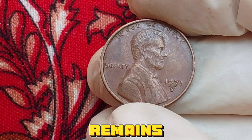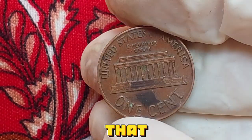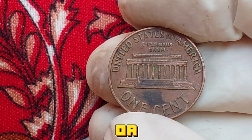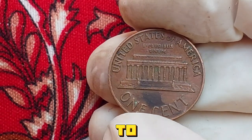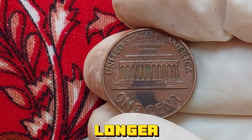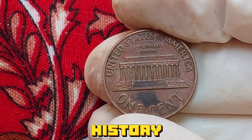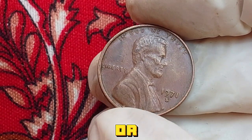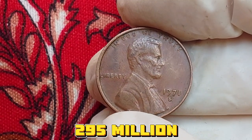The buyer remains anonymous. Rumors swirl that it may have been a Middle Eastern royal family, a Silicon Valley billionaire, or even a renowned coin investment firm looking to secure a long-term asset, wherever the coin is today. One thing is clear: it is no longer just a penny, it is a symbol of rarity, history, and unimaginable value. Now comes the million-dollar question, or should we say the $295 million question.